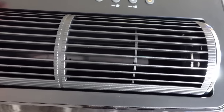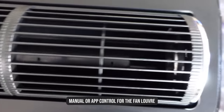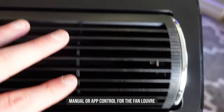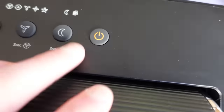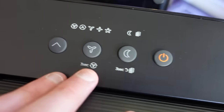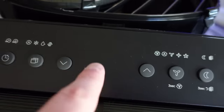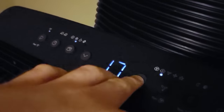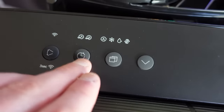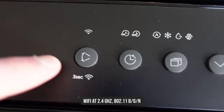In terms of controls, I really like this. This is a simple turning mechanism. I'm just doing that with my hand. This allows you to redirect, and you can see quite a bit of airflow is possible out of this unit. Now, the controls physically on the device, you've got all these different buttons. There's your power button. This is a nighttime mode. This is changing your fan in terms of a number of different modes. Plus, you've got up and down buttons, and there's going to be a little LED panel right here that tells you the temperature. You've got the ability to schedule and switch between modes. You could turn on and off that scheduling. And this is how we're going to connect to the app, If This Then That, Google Home, and Amazon.